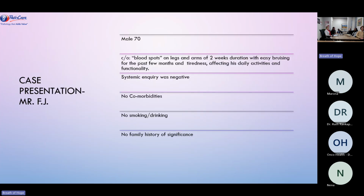So I would also like to present a patient of mine from Witbank. He's a male, he's 72 years old. He complained of blood spots in the legs and the arms of 2 weeks duration with easy bruising for the past few months and tiredness, which affected his daily activities and functionality. Systemic inquiry was negative, no comorbidities, no smoking, no drinking, no family history of significance.